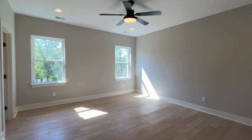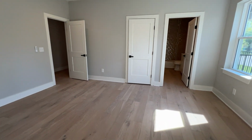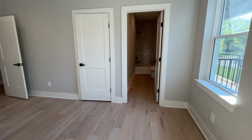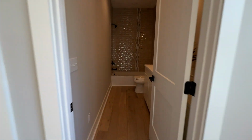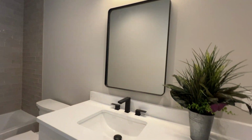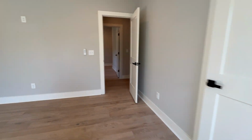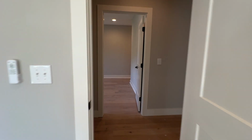This bedroom, plenty of natural light as well. It does have its own full bathroom. This room also has a full walk-in closet. I just happened to miss it.